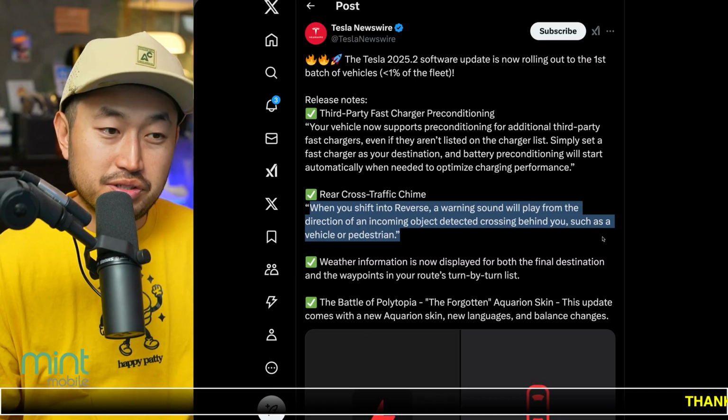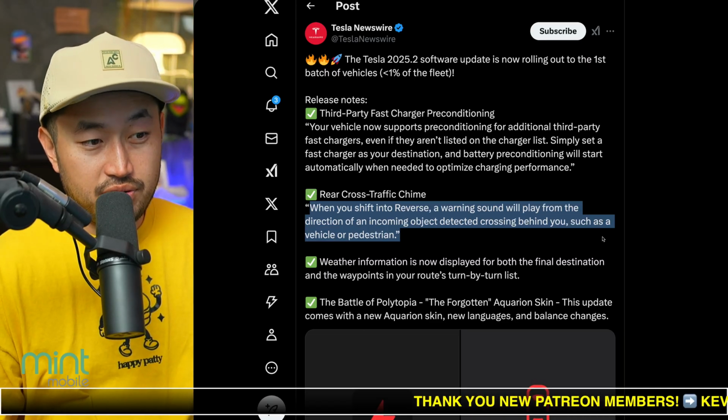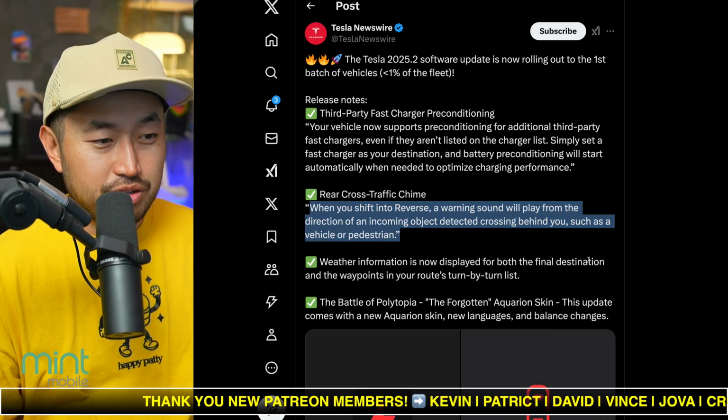That's really nice. A lot of other manufacturers have this as well, and that way it'll keep it safe, so you don't run over things or someone when you're driving around.